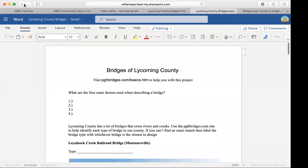So you cross bridges all the time. You may not realize it, because sometimes, not to say bridges are hidden, but there'll be culverts or cricks that go underneath the bridges. Actually, as you drive back and forth and around to Williamsport, there are cricks that come in from the north side of Williamsport and pass entirely through tunnels underneath the city, and have discharges into the river. So anyway, that's what you need to do. You can get started on that now, and then you just need to have it complete by Tuesday.